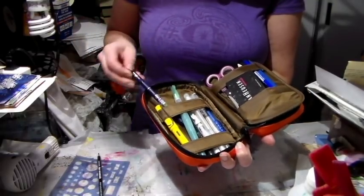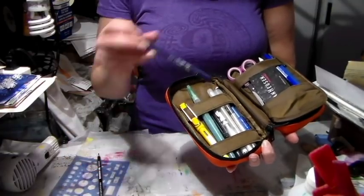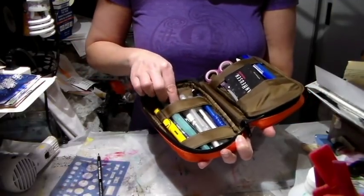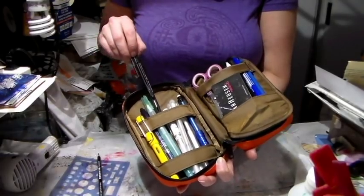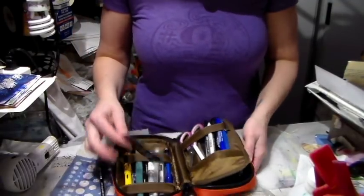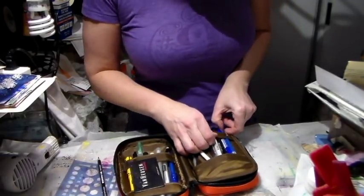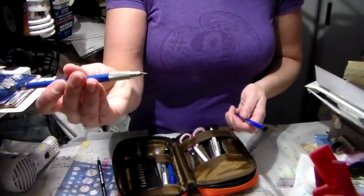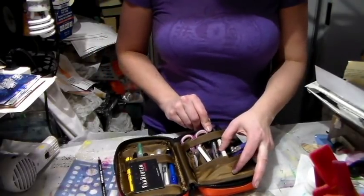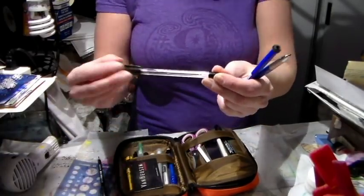And here I've got a marker. It's a Tombow marker, and I haven't used it really yet, so I can't really talk about it. I've got my Staedtler eraser and a pencil. Then over here I've got a plastic card to wipe out paint and stuff like that if I want. Then I got this pencil here for drawing, and I've got a Faber-Castell brush pen. I've got one of those Artline pens that you can only get in Australia.